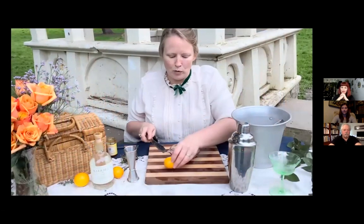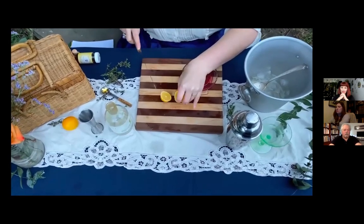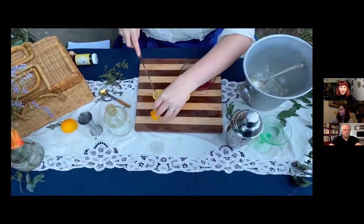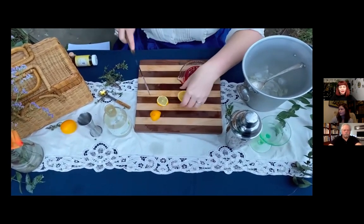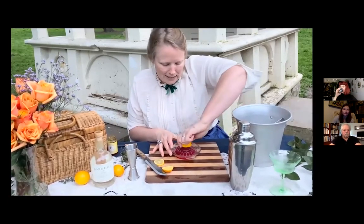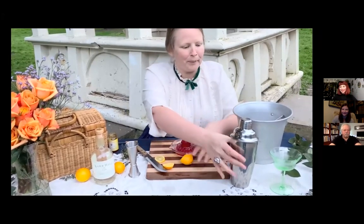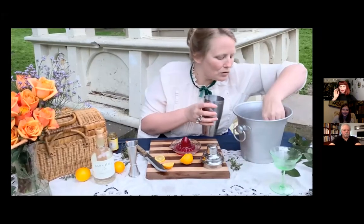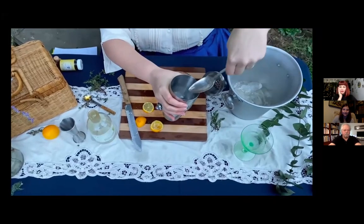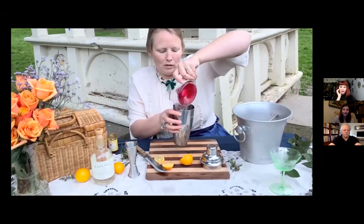So we're going to slice. These are nice Meyer lemons, local. And if you so choose, you can slice one for garnish. Squeeze your lovely lemon on your aesthetically pleasing citrus squeezer. Oh, you want to add ice to your cocktail shaker. I'm gonna put our lemon juice in here.